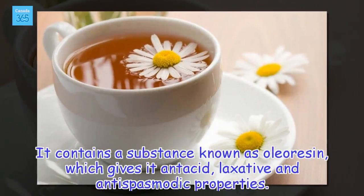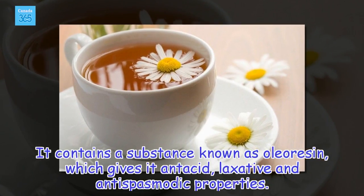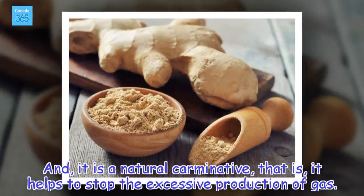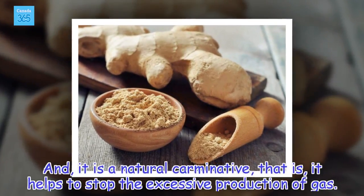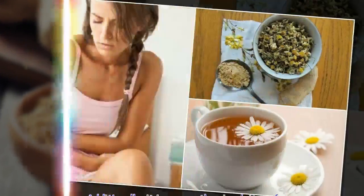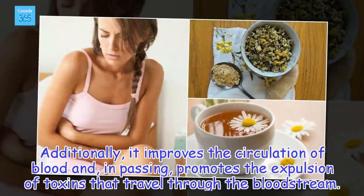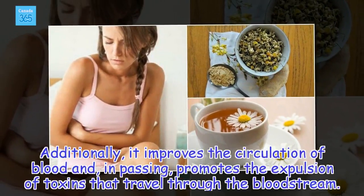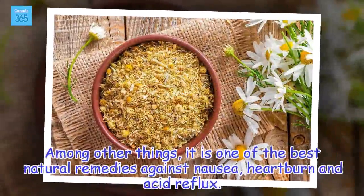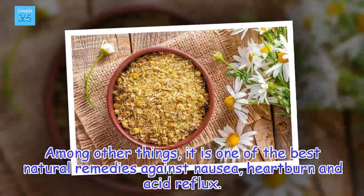It contains a substance known as olearzide, which gives it antacid, laxative and antispasmodic properties. And, it is a natural carminative, that is, it helps to stop the excessive production of gas. Additionally, it improves the circulation of blood and, in passing, promotes the expulsion of toxins that travel through the bloodstream. Among other things, it is one of the best natural remedies against nausea, heartburn and acid reflux.